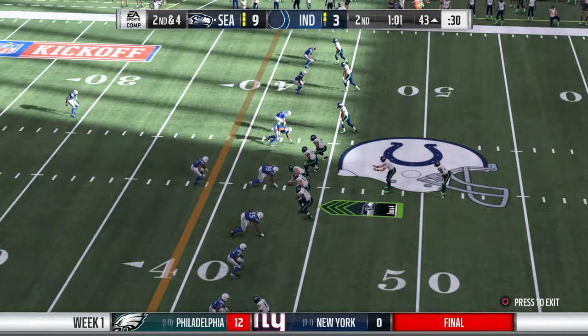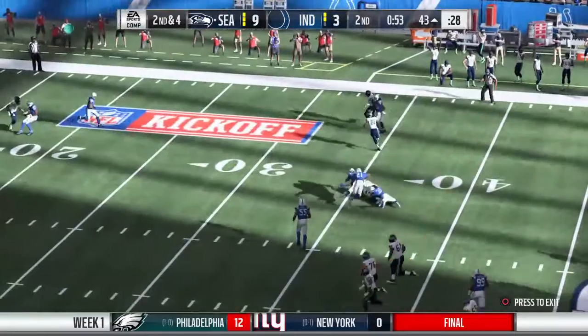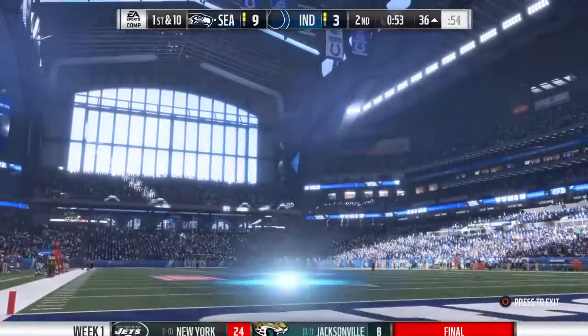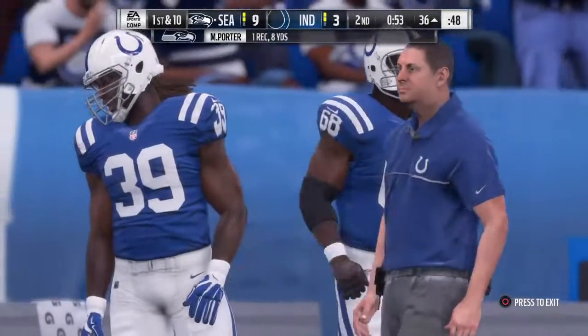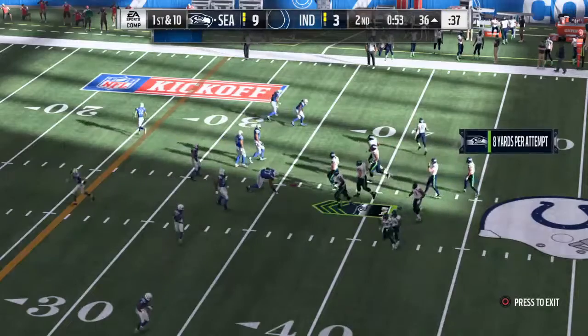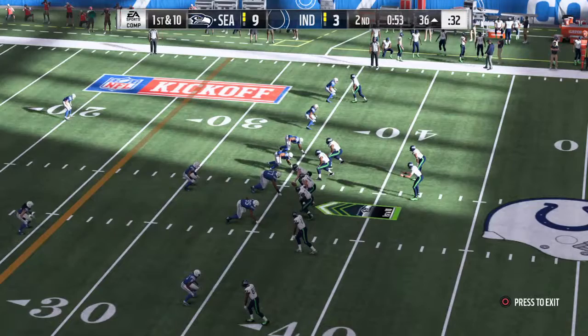Here we go now. 3-19. Quick hitter here. It's complete. Now whistles come in. We're going to get a timeout here by the offense as they get the stoppage with a little over 50 seconds to go in the first half. Fresh set of downs here. And on the outside, they're playing press coverage.